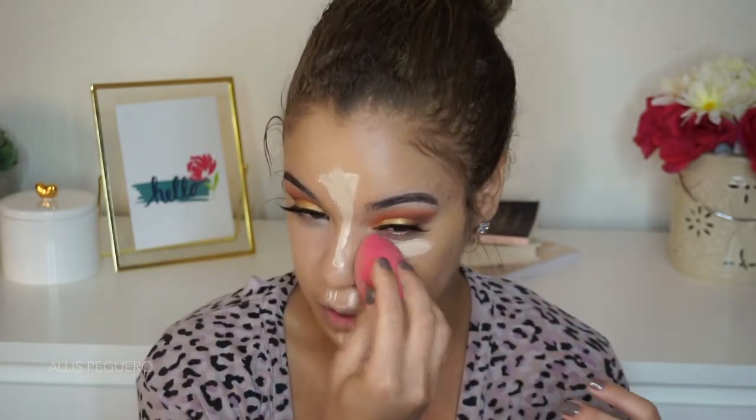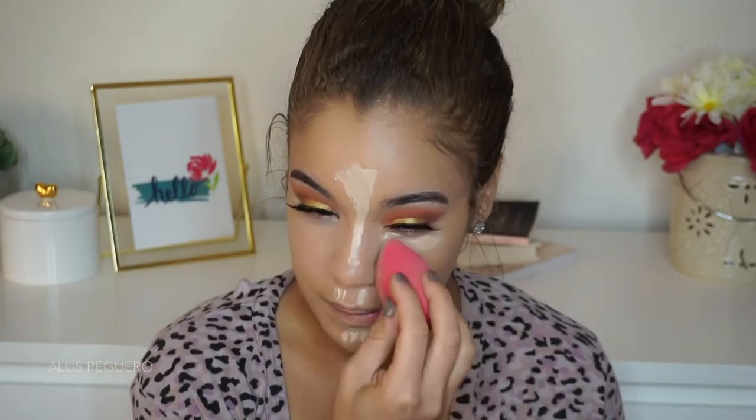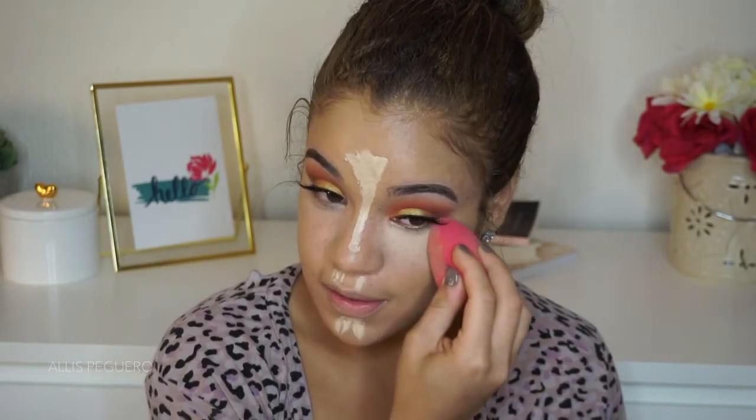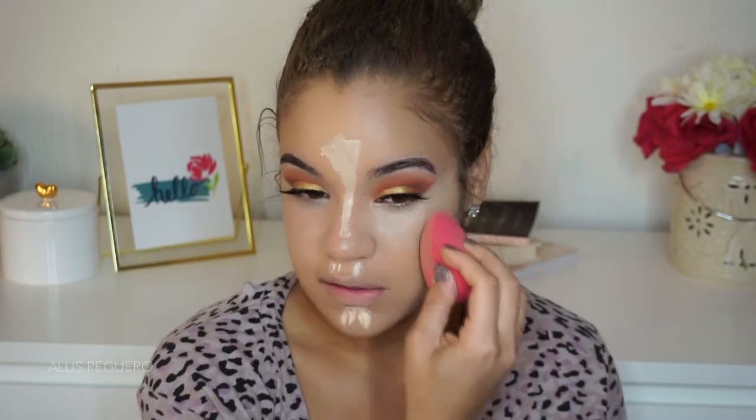I've been enjoying putting it on the inner corner, a little bit closer than I used to. I would typically start it out here and then blend it outwards, but now I'm just putting it as close to my nose and the bridge of my nose as much as possible. And this just helps create the illusion of a slimmer nose. And I'm all about that life.